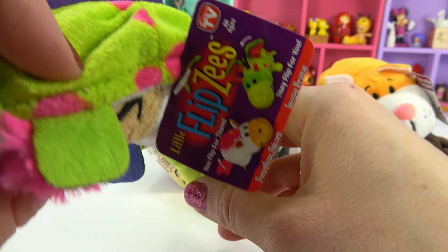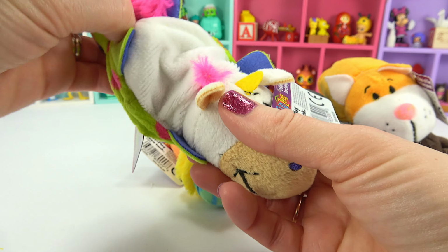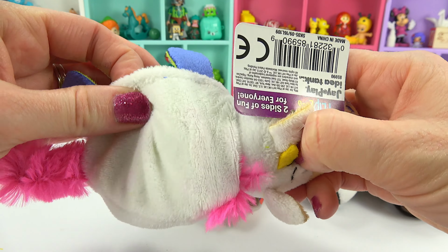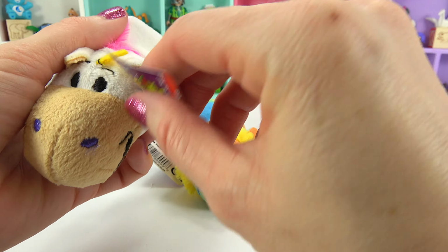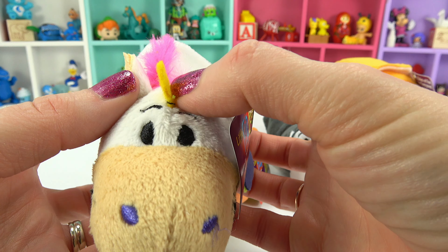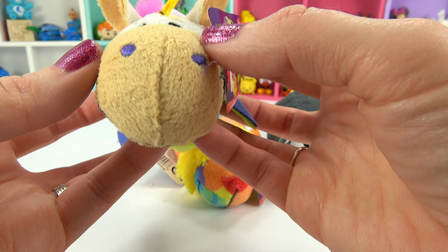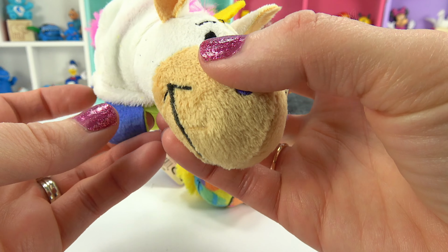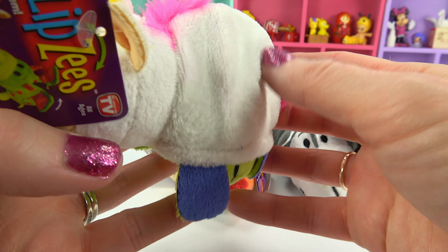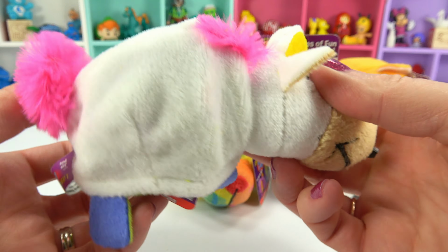So let's turn him around and see what's on the other side. Whoop! It's another mythical creature. This side, we have Persephone Unicorn. She is beautiful with her little yellow unicorn horn, ears, purple nostrils, purple feet, a pretty pink fluffy tail, a little pink mane. She is precious.